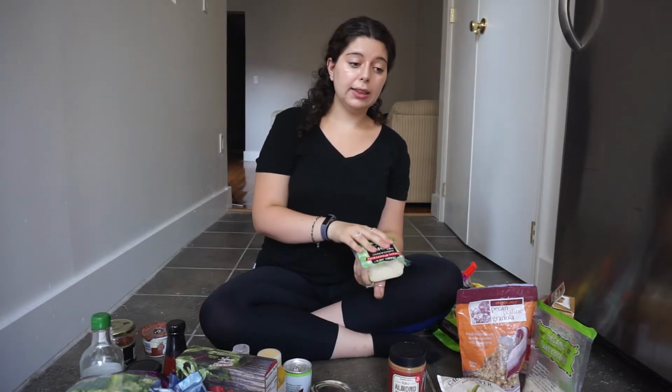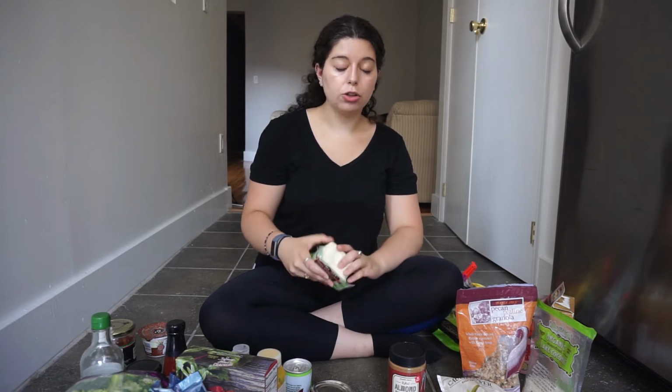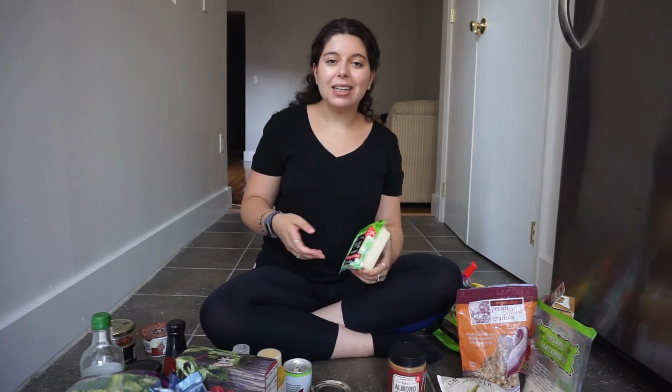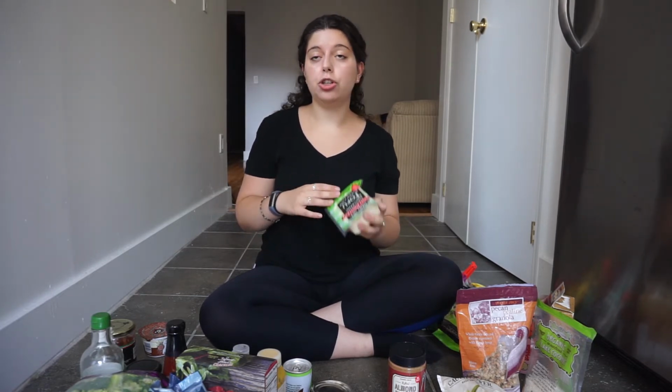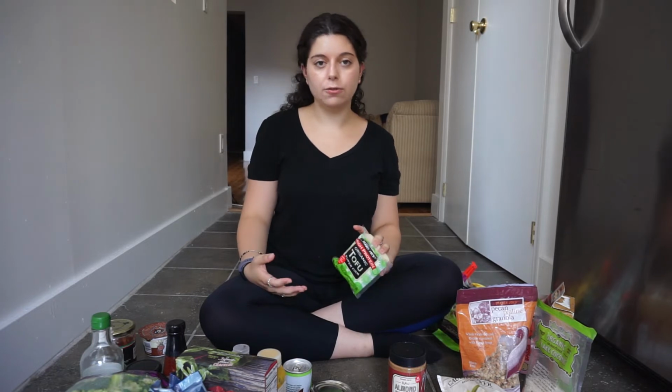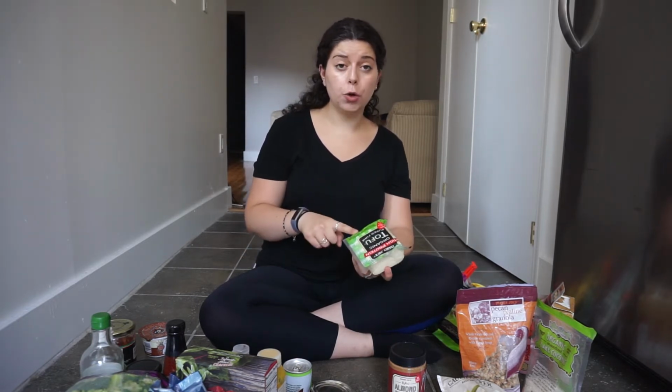So I really like tofu. I tend to try and use plant-based options or other alternatives for meat sometimes, just because I don't like to eat too much meat. It doesn't always make me feel the best. So I sometimes will turn to tofu, and I've tried a lot of different kinds of tofu. This one is their high-protein, organic, super firm tofu.